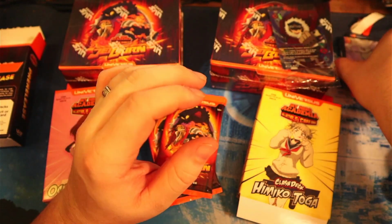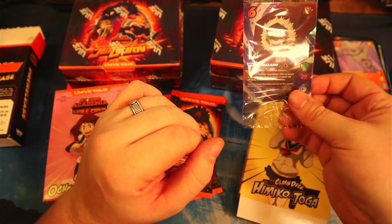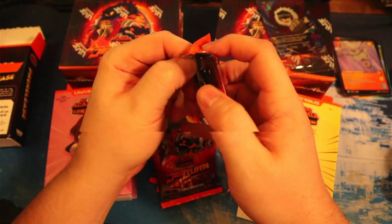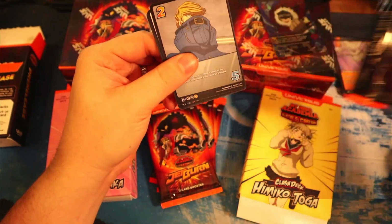Got to figure out where to put all my trash. This one's a nice foil upgrade though, so that's really cool. All right, next pack. Oh, these are hard to open. All right, let's see if we can do something a little different. We'll do the classic over the top open. There we go.